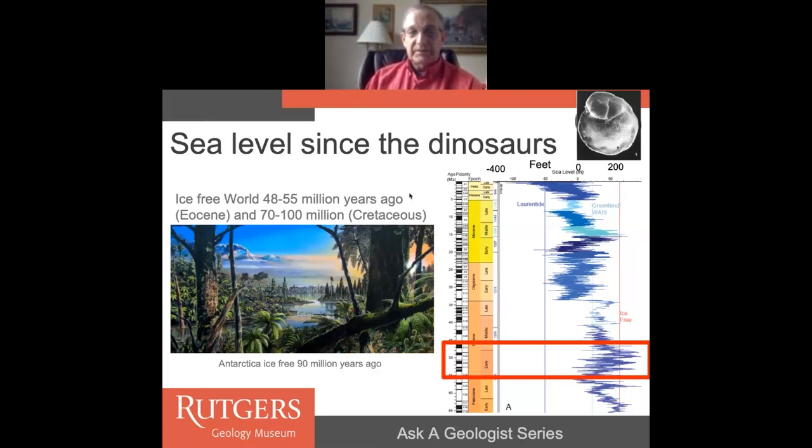And so now if we go back and look at this record, if we go back to the age of the dinosaurs, from about 70 million to 100 million in the Cretaceous, the world was mostly ice-free. This is an illustration that came out earlier this year for what Antarctica would have looked like about 90 to 93 million years ago. Antarctica was still at the pole, and yet it was quite warm. And that also happened again in the Eocene when we had a largely ice-free world. The Eocene, particularly from an interval about 48 million to about 55 million, was ice-free, okay?